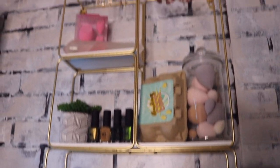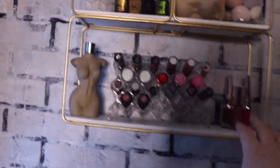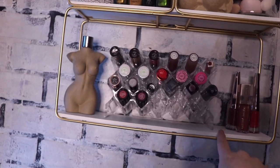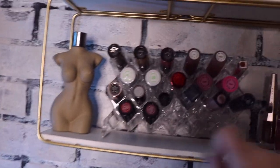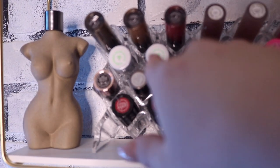Okay, so starting from my newest addition to my organization collection, I got this little square organizer from TJ Maxx yesterday, actually. I also got this cute acrylic organizer there as well for my lipsticks. So on the bottom here, we're just gonna go row by row or square by square. This is where I keep my Fenty lipsticks and lip glosses. I have one of the new colors, the original brown shade, and the original gloss balm.